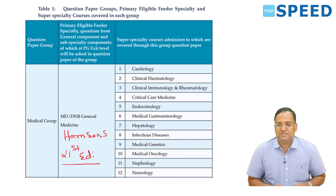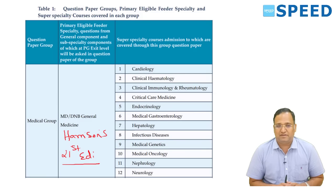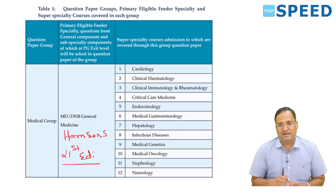The 21st edition Harrison-based classes are already loaded in the speed learning app under the 21st edition folder in the DM medical group. Kindly go through it, and that could definitely be a game changer and an edge you will have, because this book has come after a very long time, and definitely changes are there, and these changes might be incorporated in the upcoming exam paper.